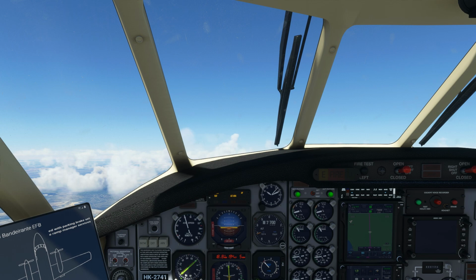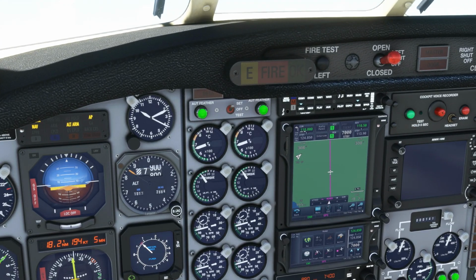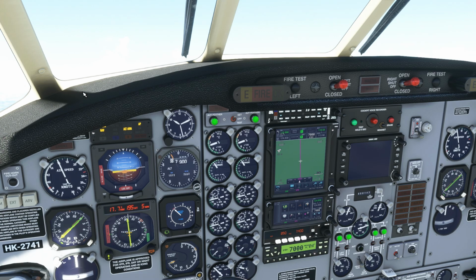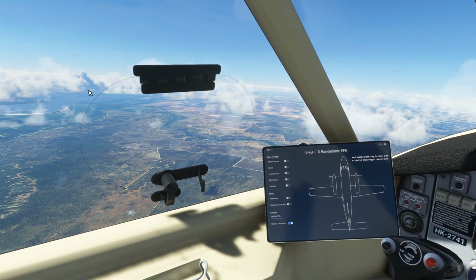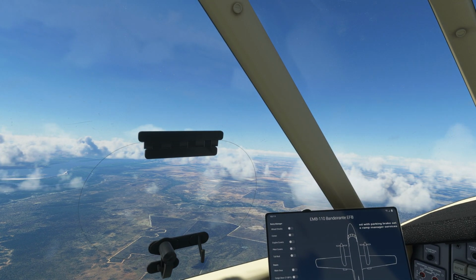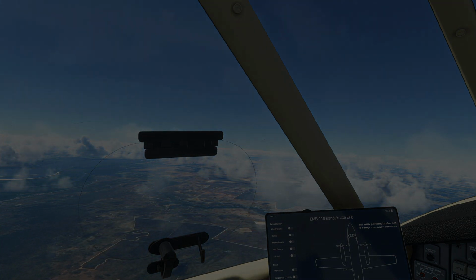So the transition altitude is 5,000 feet. 5,000 feet there, so I think that's what we should be switching to. So 29.902. And we are good to go, folks. Alright, so when I come back, we'll be starting our descent into Valle De La Pascua, and I'll be chatting with you guys then, alright?